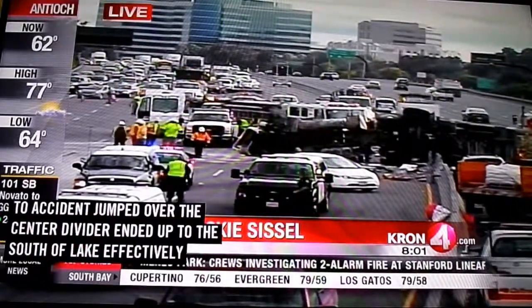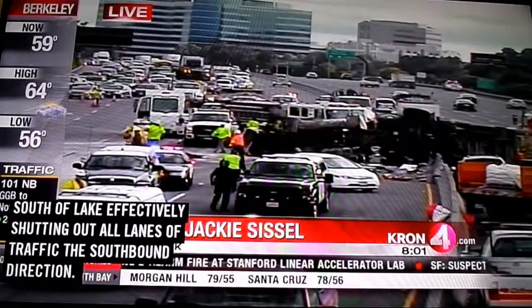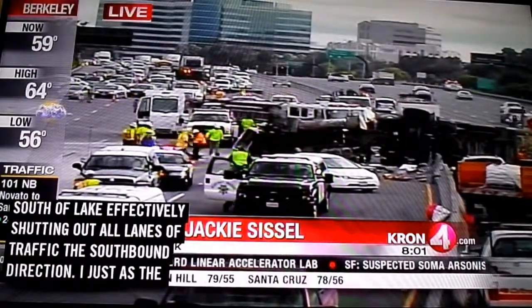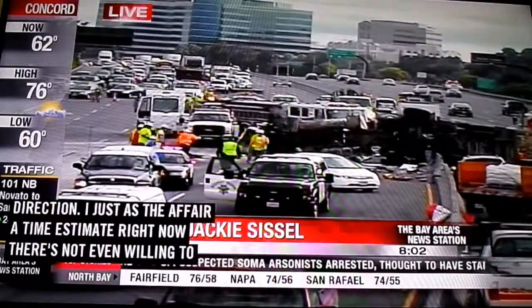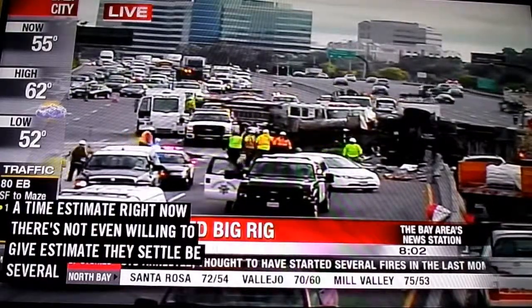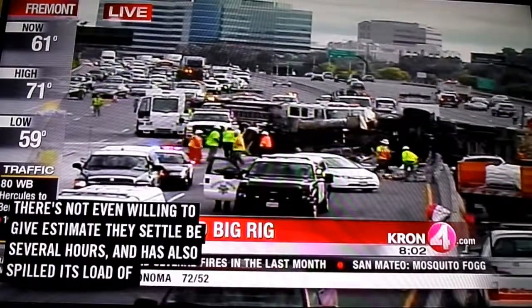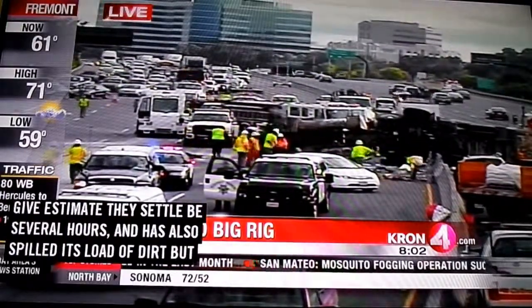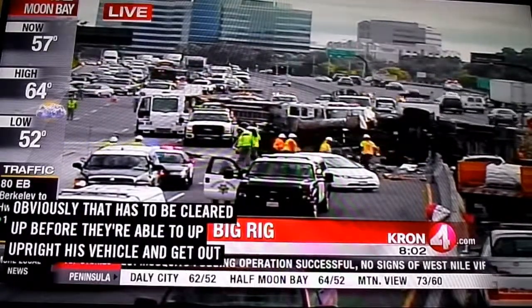Now, I just asked them if they had a time estimate. Right now, George, they're not even willing to give an estimate. They say it's going to be several hours. This big rig not only jumped over the center divide, crushing the concrete barrier, but also spilled its load. It was a load of dirt. I don't know how much dirt was inside of there, but obviously that has to be cleaned up before they're able to upright this vehicle and get it out of the way. Now, there may have been as many as 5 vehicles involved in this. As I said, nobody was injured.